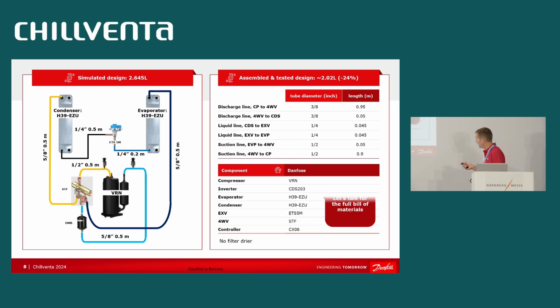This is the bill of material that we are using. You can see that I'm hiding the specific model numbers. You only have the range number. If that's of interest to you, I'd rather you come and talk to me than try to approach your typical sales contact.